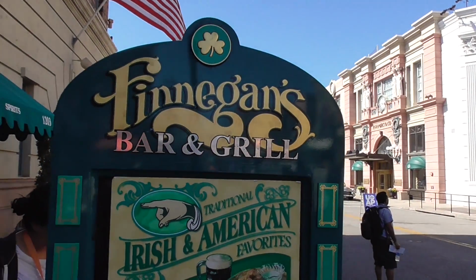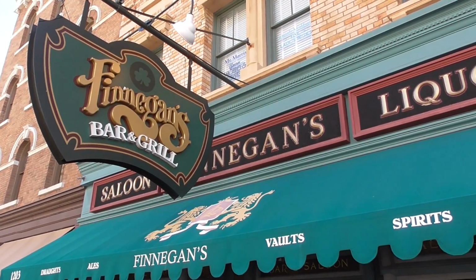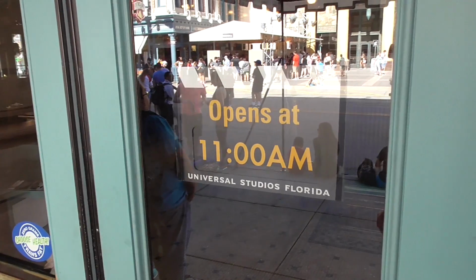My pick for lunch is always Finnegan's Bar and Grill in the New York area. Even though it's a table service location, I find it to be a great value, serving perhaps the best food in the park. They usually open at 11 a.m., and if you wait by the door before they open, you can get a seat immediately.